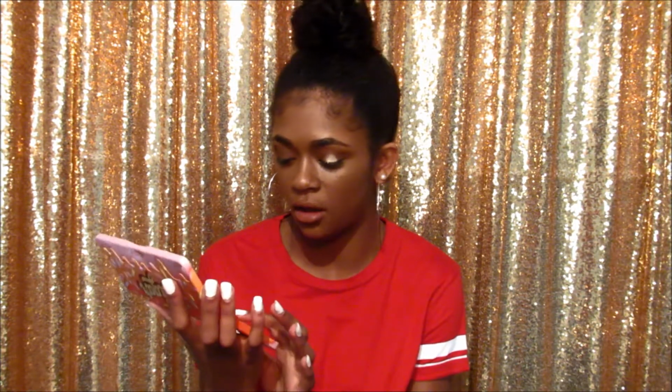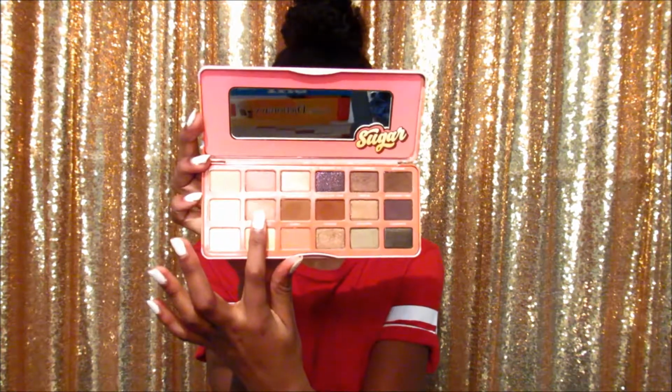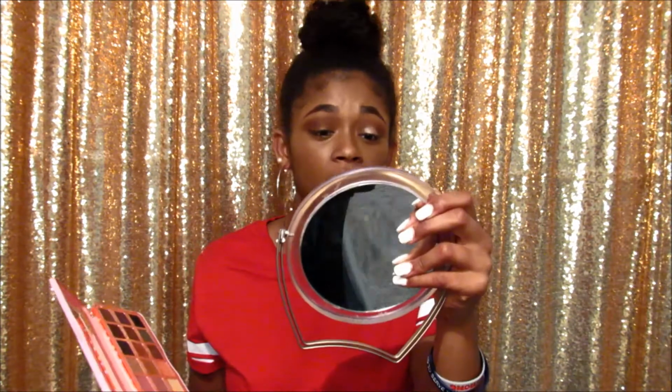Now for the Face Candy palette, I'm going to be taking the color Sugar and Spice, and I'm going to be putting that on the inner, or in the middle of my lid. Oh, this is very creamy. Wow, I was not expecting that, but it does look a little bit more pink than the, oh, yep, that's a lot more pink, alright.